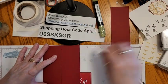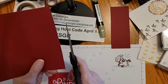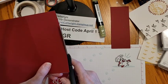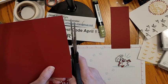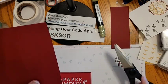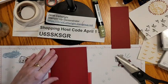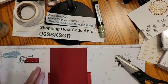I will take it. Oh, I came out a little bit there. So let's just trim that little bubble off. There we go. Make it as level as possible. There we go. And then always keep your pieces of cardstock.